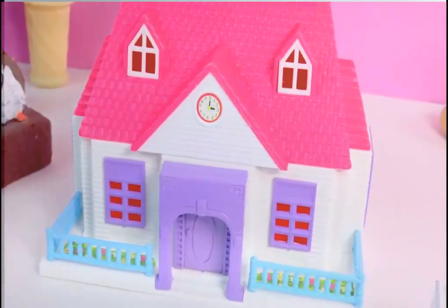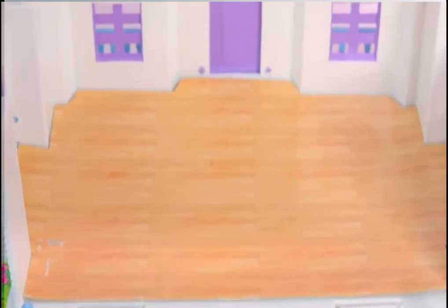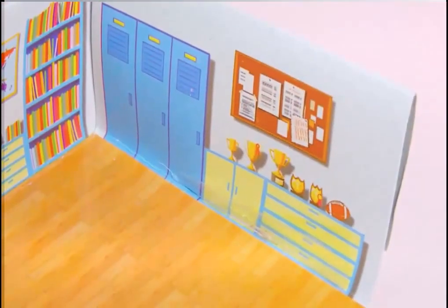So we've got our little schoolhouse here. We can turn it around. We'll open it up here. We'll take off the lid. Whoop, just like that. Look at all the space that we have inside here. And we can move all of the furniture around. This set even comes with an additional little area here. Oh, our classroom, where we've got lots of books, globes. We've got our chalkboard. Ooh, and some trophies in the back. Woo, this school is very good at football.